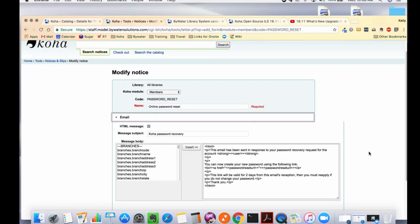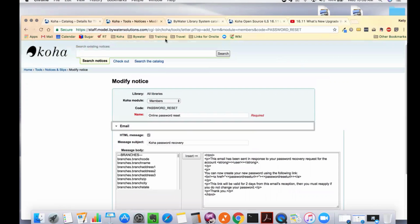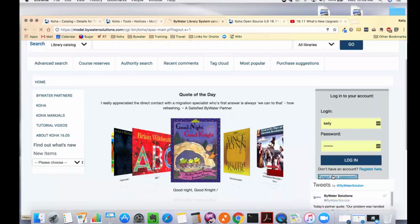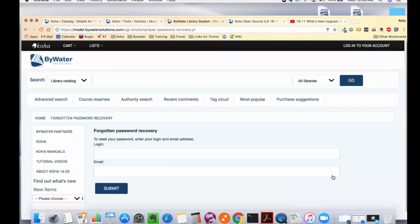If you wanted to change how the language is said, you can feel free to do that here in the notices and slips under password reset. This link is a 2-day link that they are allowed to use. And they also need to activate this forgot your password link. They do need to use the email that they set up at the library with you.